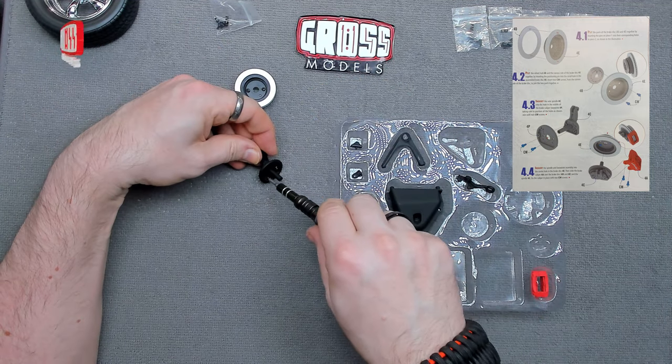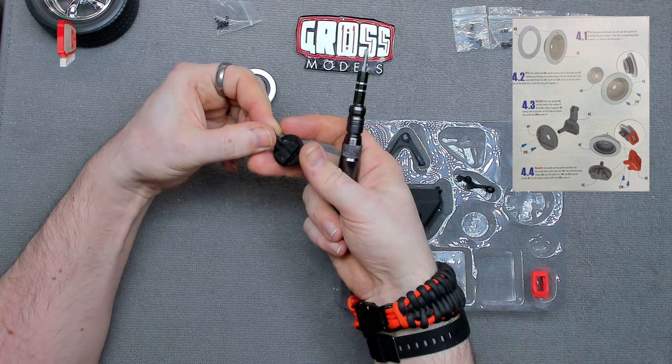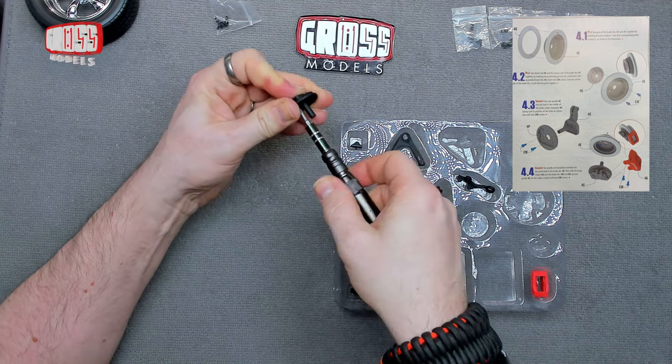Let's get one in, hold it in place, get the other one in. Double check that it's all where it should be. Then we can come back and tighten them down. Joined with two CM screws. Yes, right.